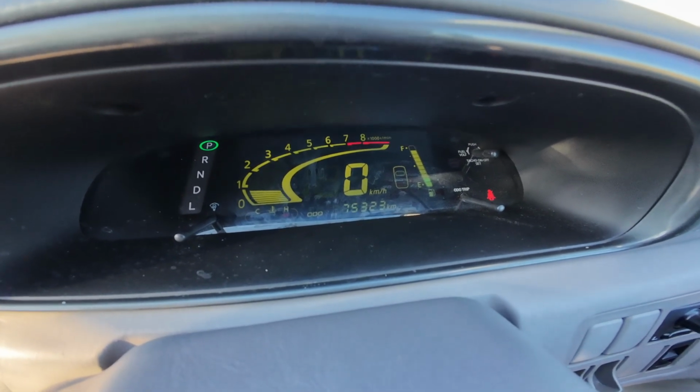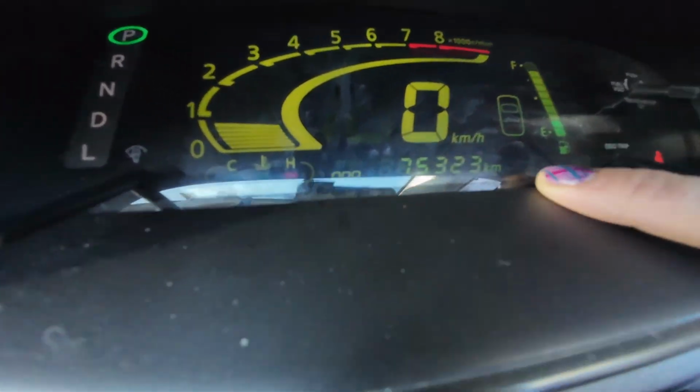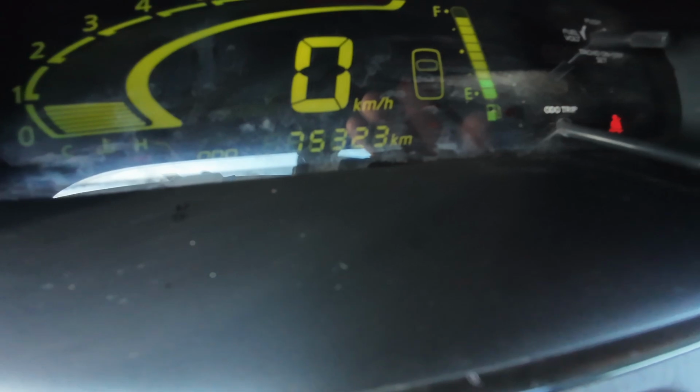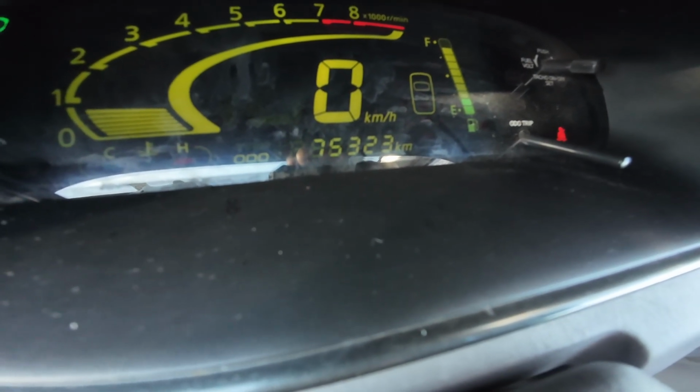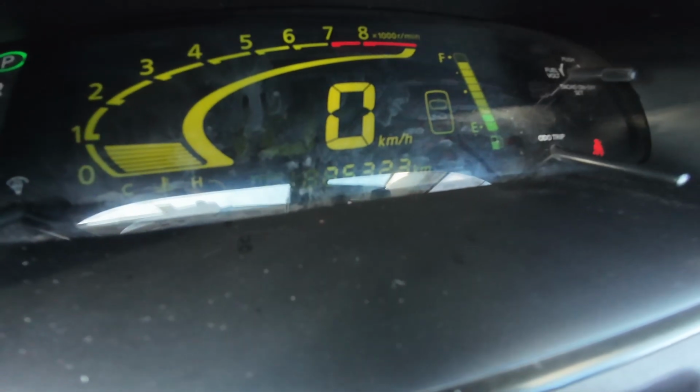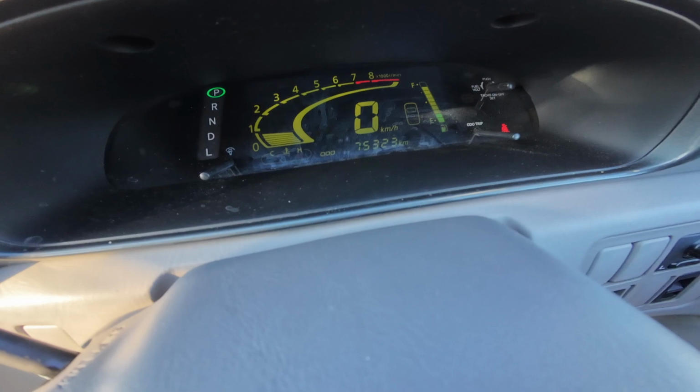As y'all can see, this vehicle does come in kilometers, not miles. The number that y'all are seeing down here, 75,323, is the kilometers. The miles again is 46,803.